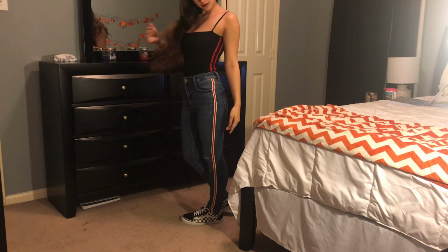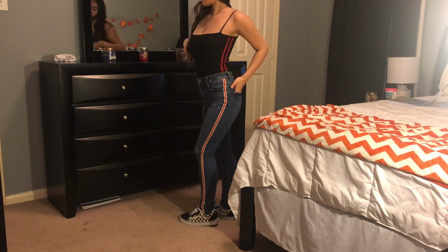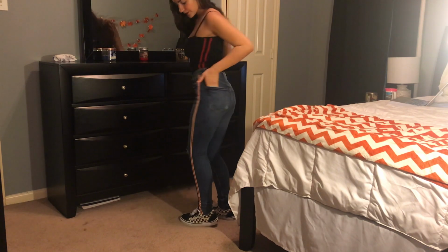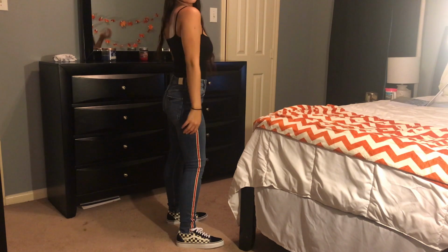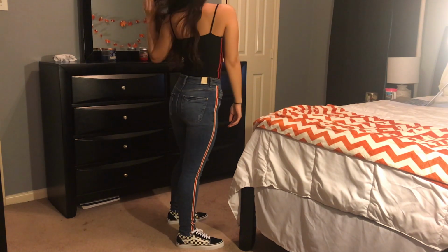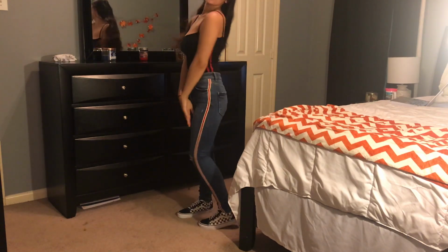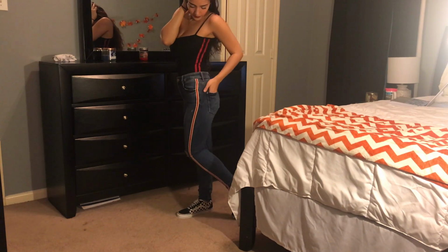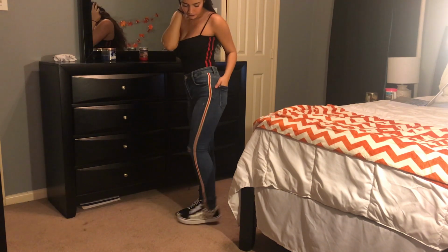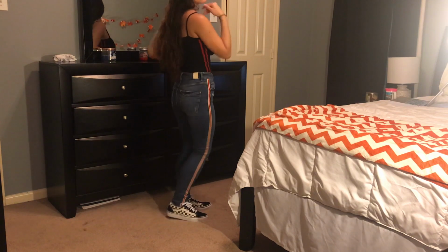Okay guys, so for the first outfit, I'm just wearing this skater girl outfit. Gives me total skater vibes. My shoes are just my black and white checkered old school Vans that are new, that were in my back to school haul. My Topshop jeans that have a red and white stripe down the side of them, and then I paired it with this Brandy Melville bodysuit that has two red stripes, and it's just black, and I'm obsessed with this outfit. It's one of my favorites.